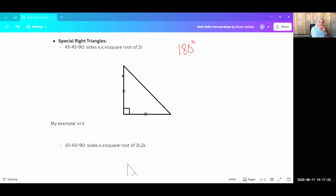The total is equal to 180. When the two legs are equal, the two angles are equal also. That's a law, a postulate in geometry. So if this is 90 and these two are equal, these must be 45. So this triangle is considered to be a 45, 45, 90 degree triangle.